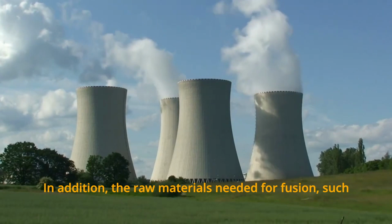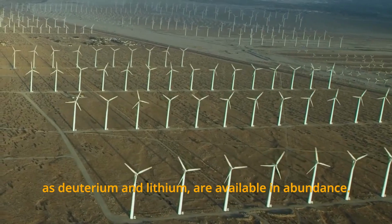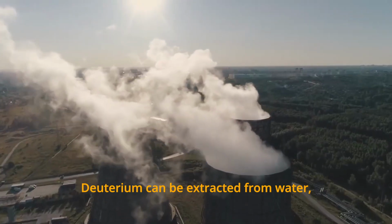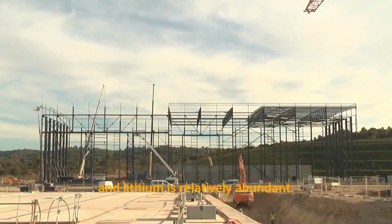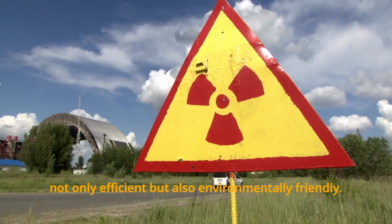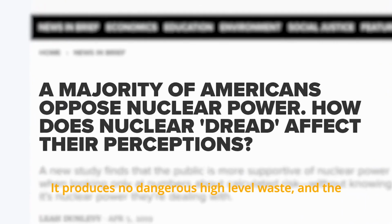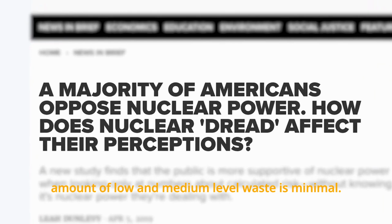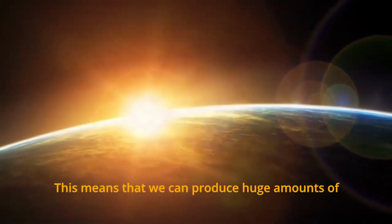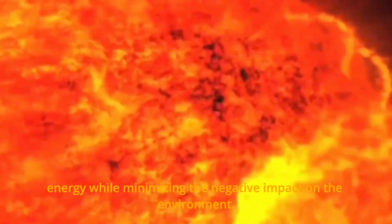In addition, the raw materials needed for fusion, such as deuterium and lithium, are available in abundance. Deuterium can be extracted from water, and lithium is relatively abundant. It is worth noting that nuclear fusion is not only efficient, but also environmentally friendly. It produces no dangerous high-level waste, and the amount of low and medium-level waste is minimal. This means that we can produce huge amounts of energy while minimizing the negative impact on the environment.